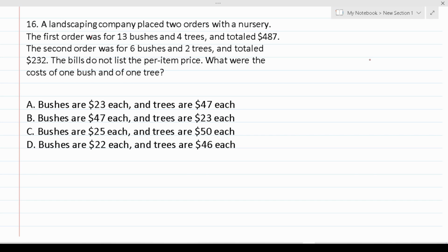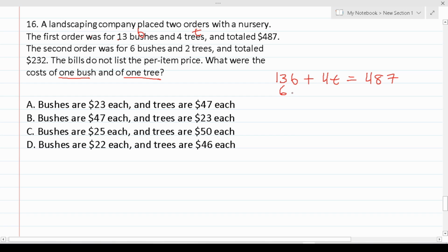So whenever you have to solve for 2 separate things, in this case a bush and a tree, separately, you should realize that you're going to need a system of equations to do so. In this case, we can regard bushes as B and trees as T. So let's go ahead and set up our system. This is going to be 13B plus 4T equals 487. And then this will be 6B plus 2T equals 232.